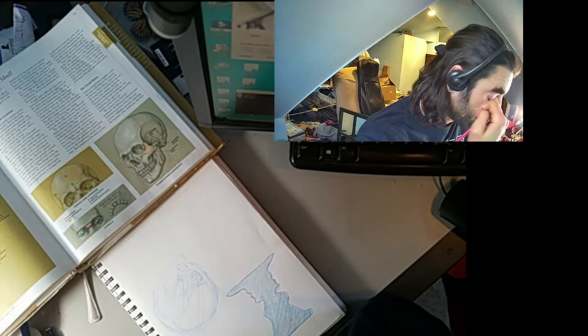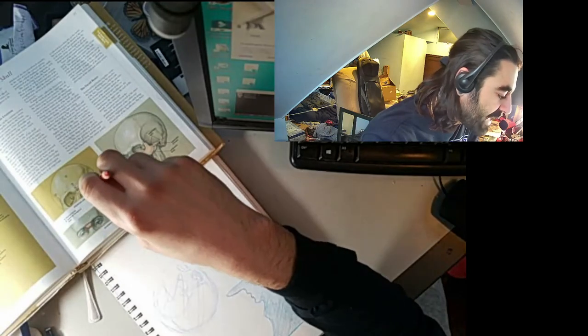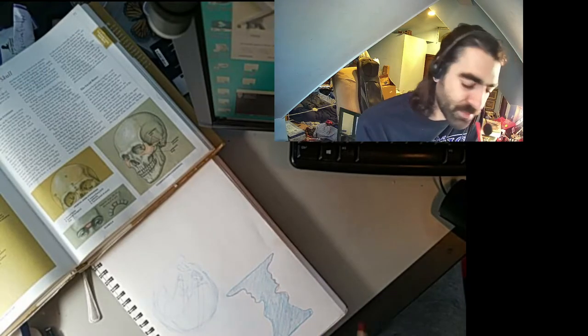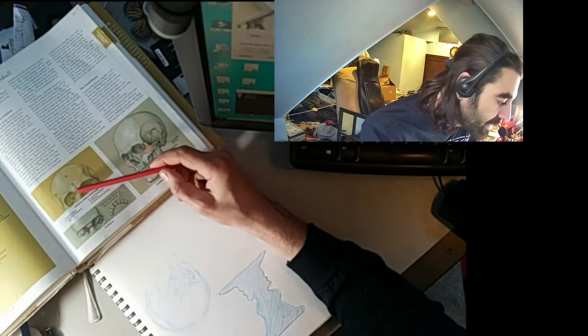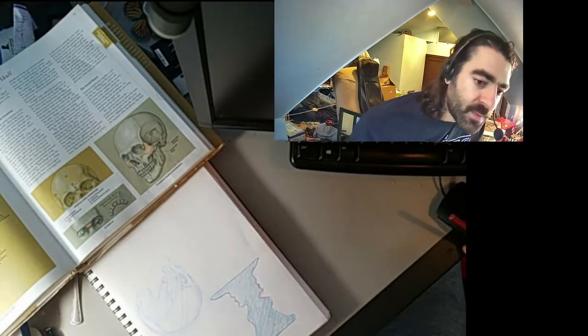And the nasion. Nasion. I can never pronounce this. Nasion, which is the root of the nose. That's basically this thing and this thing. So that's what we're going to do today.